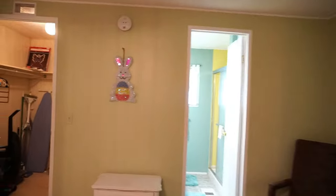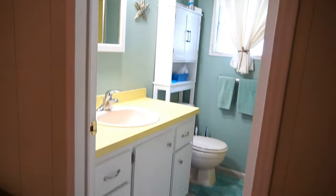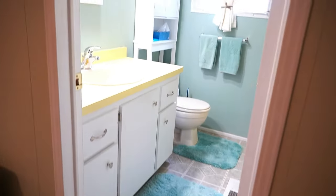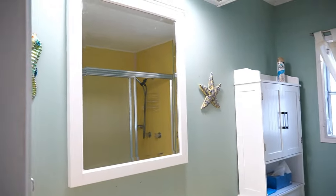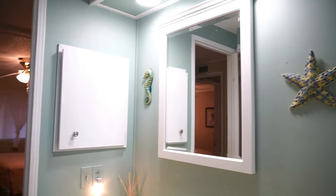And over here, your main bathroom. Little recessed lighting there for you. Newer toilet and newer hardware back here on the shower also. Medicine cabinet.